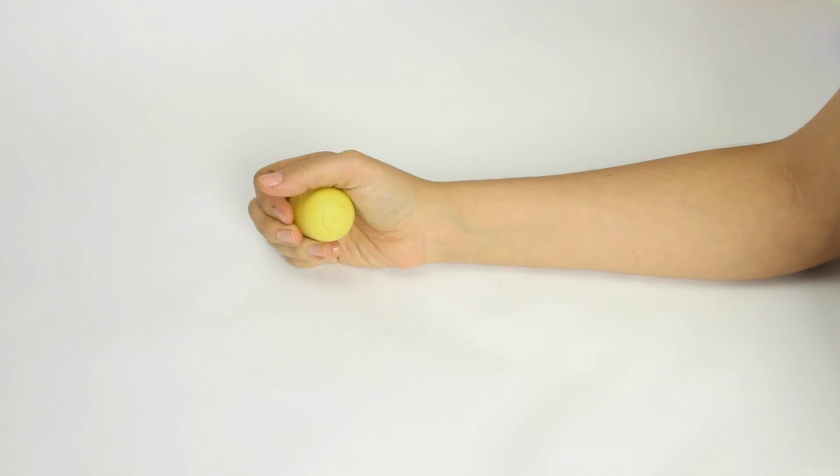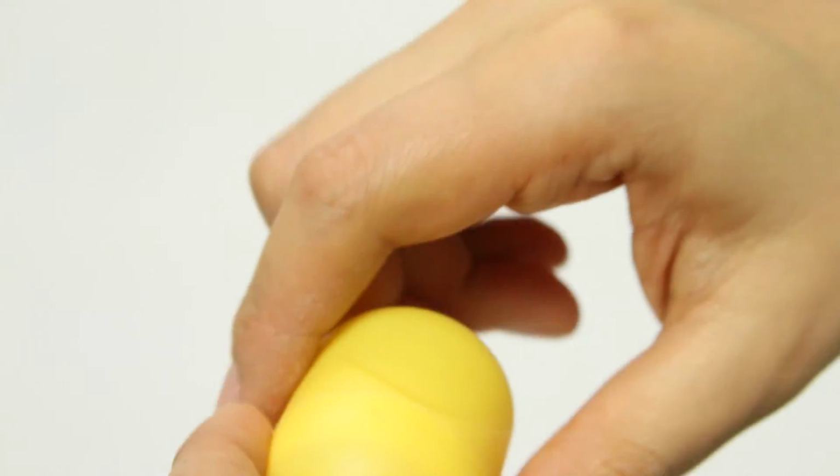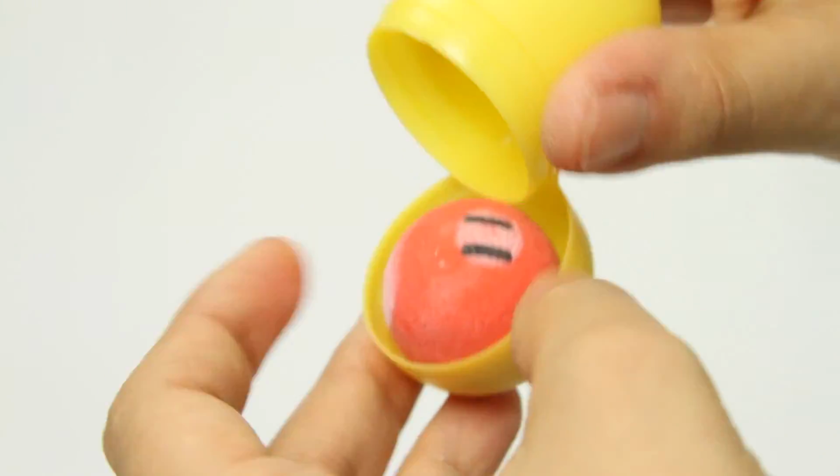Aww, I don't want to open it. Oh, alright. Let's see what's in here. Sounds like something real fun is in there. Let's see. Oh, it's a bouncing ball. Wow. Not too much bouncing.